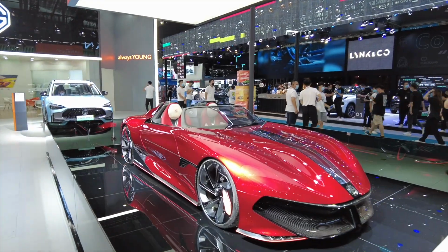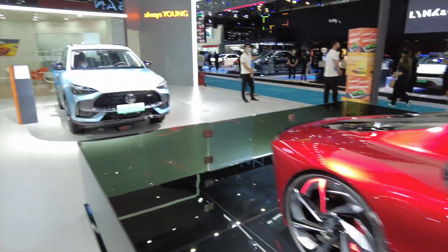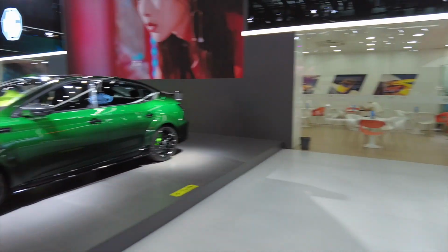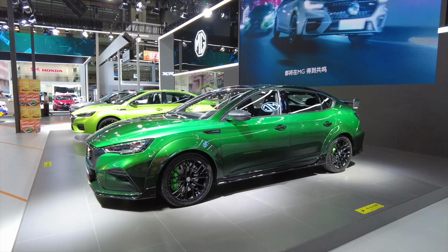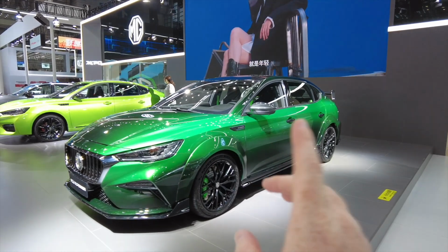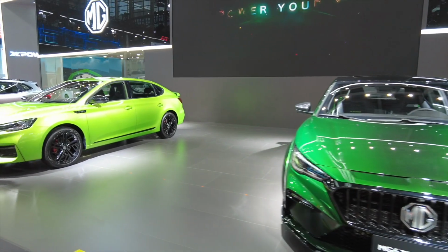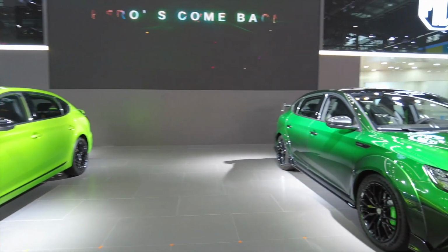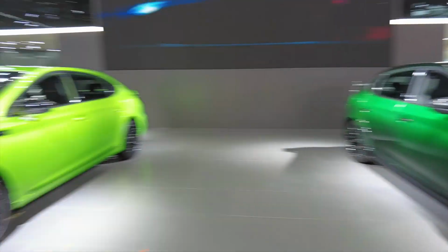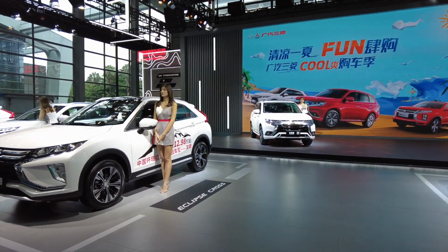I saw this one in Shanghai. This is the MG. You know, I still admit I'm not a huge fan of the design of these, but that doesn't mean they're not good. They're just not my taste. I do see an awful lot of these MGs all tricked out here in Guangdong. They're very popular with the younger crowd, and customizing them with body kits and rims and everything is becoming more and more popular. This, however, I think is kind of stupid.